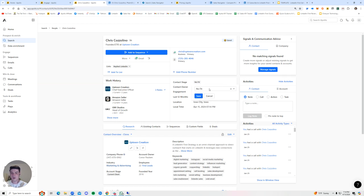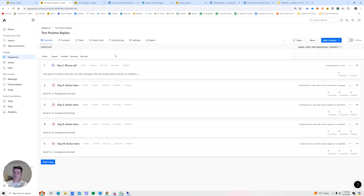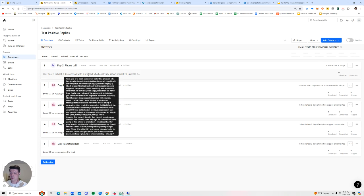And then based on that, we're going to change the contact stage, and then that will automatically route somebody into the next sequence. And what I'll show you is anytime that somebody responds positively, we're going to send over a message with a call link to book a time, but that's not always going to get somebody to book a meeting. So if they don't book within 48 hours, the first thing we're going to do is give them a cold call.